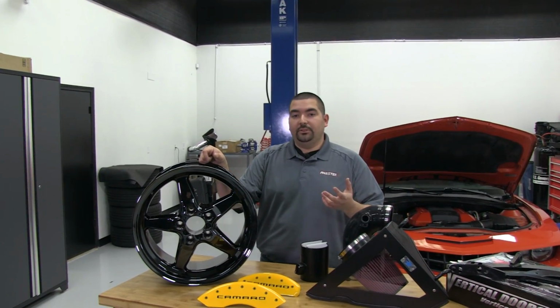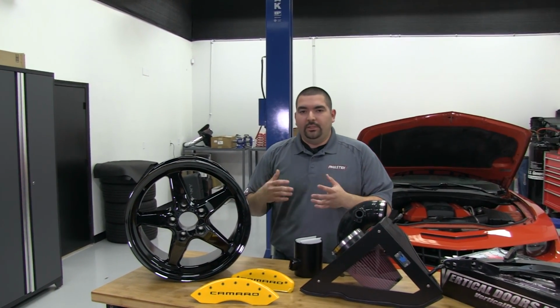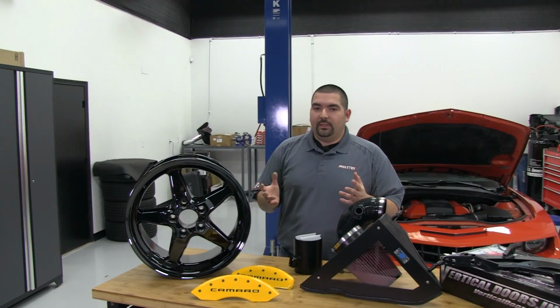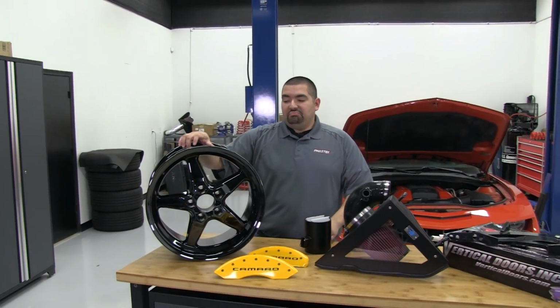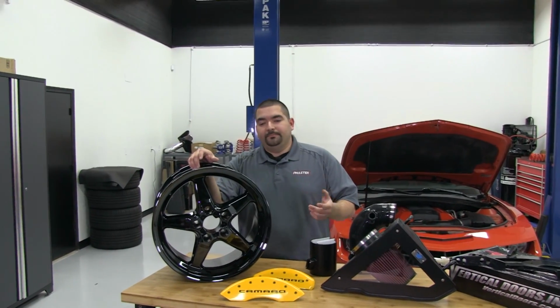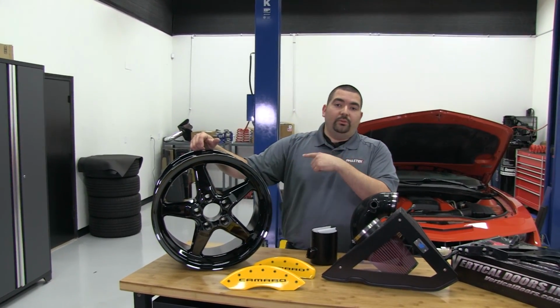Some of you guys that have the larger kits, and maybe you have your factory Brembos in place, might need an 18 or 19-inch. So keep that in mind. Depending on what rear brake setup you go with, you might need to decide which wheels are going to fit and work best for you. Not a problem. Give us a call. We know exactly what you need.